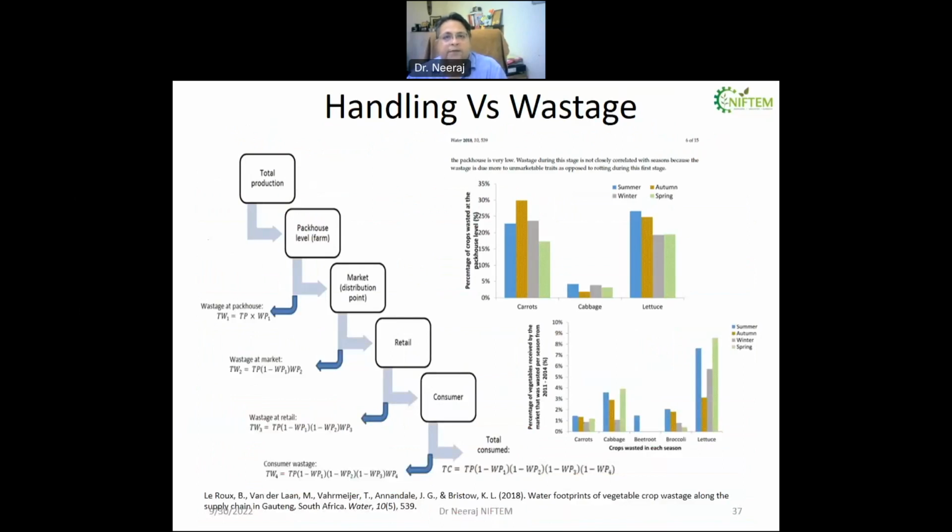This was a study done in 2018, and it again says that you cannot avoid losses at different stages. They have covered certain crops like carrots, cabbage and lettuce, and assessed how the losses happen at each stage of handling.